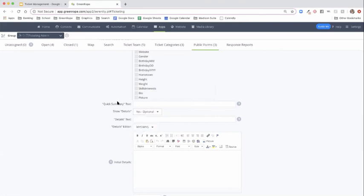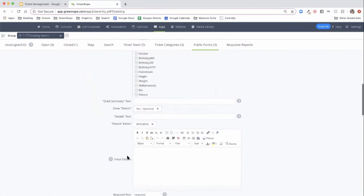These are just for your recording purposes. When you go into the actual ticketing, you can see the quick summary, the details. These are just those highlighted points. And then you can also set the default text here, so as soon as they open a ticket, you can have some information stored.